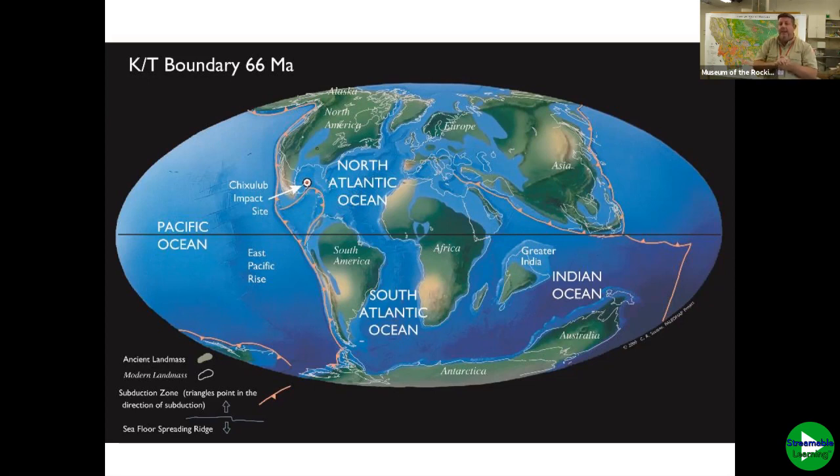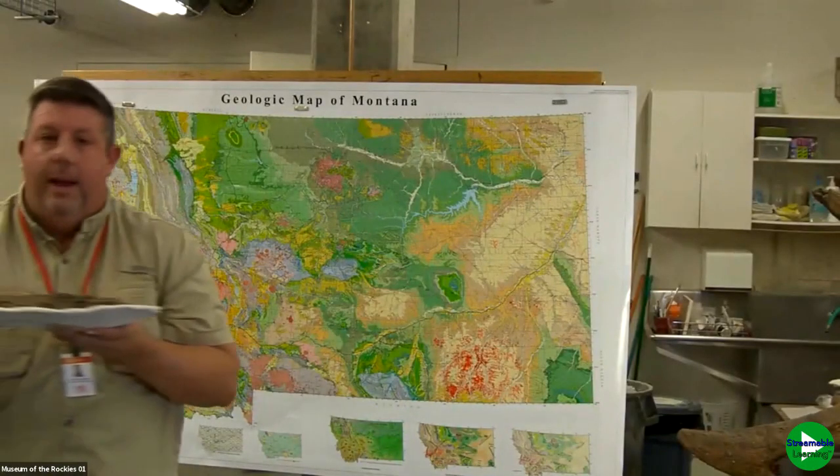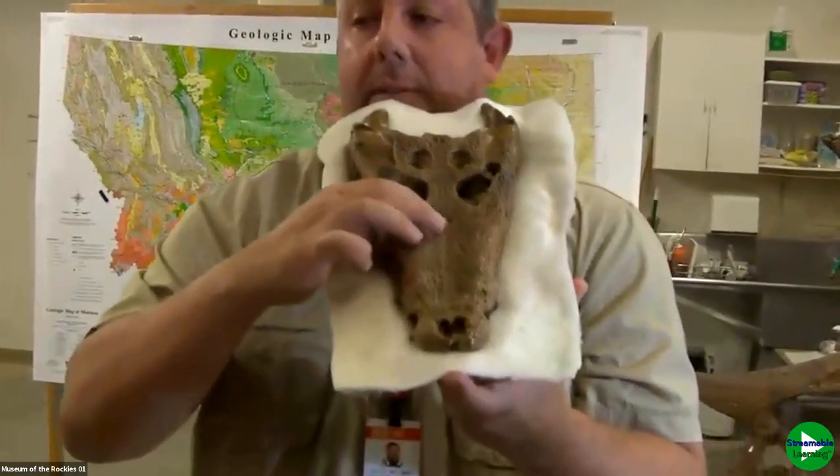We can see things that tell us that it was much warmer and wetter and subtropical here. We can find types of plants, ginkgo leaves, palm-like trees, cycads, things that you would see growing in Florida today but were once growing here in Montana. The other fossil that I like to show off is this one here. And this was found in eastern Montana in the Hell Creek Formation. So stuff that was 66 million years old.